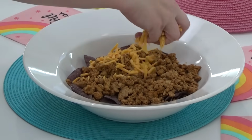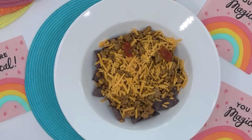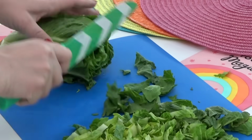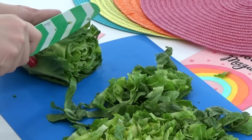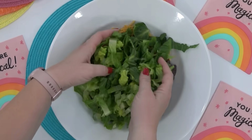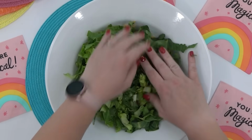And then on top of that, I'm gonna be adding a layer of cheddar cheese, and then just a few dollops of some very mild salsa. I don't want this to be too spicy for the kids. Before I get to the rainbow part, I am gonna go ahead and fill the rest of this bowl in with lettuce. I have a couple of bunches of romaine lettuce, so I just chop that up and I'm throwing it on top. And now comes the rainbow part.